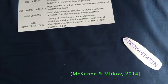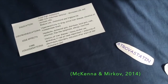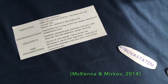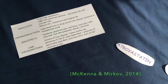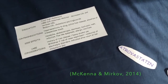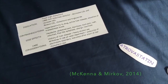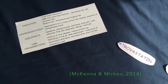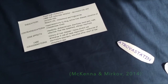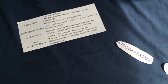Atorvastatin is to treat high cholesterol, and reduces LDL cholesterol and triglyceride. Patients that are hypersensitive to the drug or have active liver disease or elevation of transaminase levels should not be taking atorvastatin. Side effects can include headache, abdominal pain, diarrhea, back pain, rash, infection, or flu-like symptoms, including allergic reactions. Care considerations include history of liver disease or heavy alcohol use. It should be withdrawn if there is risk of renal impairment, endocrine, or electrolyte disorders. It's indicated after a start of a low cholesterol diet.